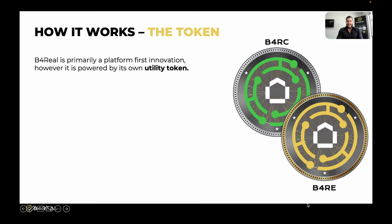So how does our staking system work? Before we get there, our platform Be4Real is primarily a platform-first innovation, meaning that it has revenue streams built into the platform itself. However, we've also got our own utility token, which is the yellow one over there on the right-hand side of the screen, called Be4RE. Now, you might be thinking, what does the Be4RE token do?